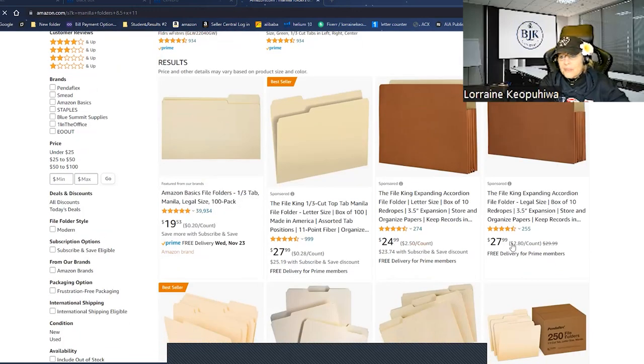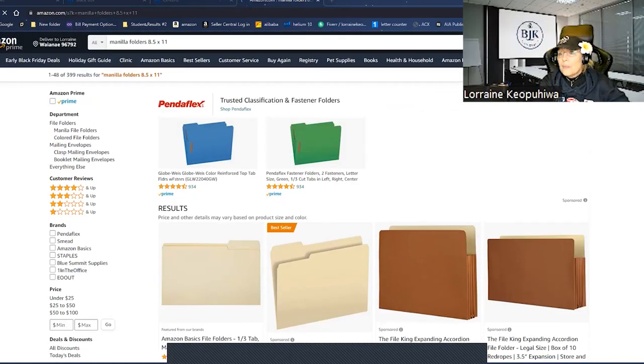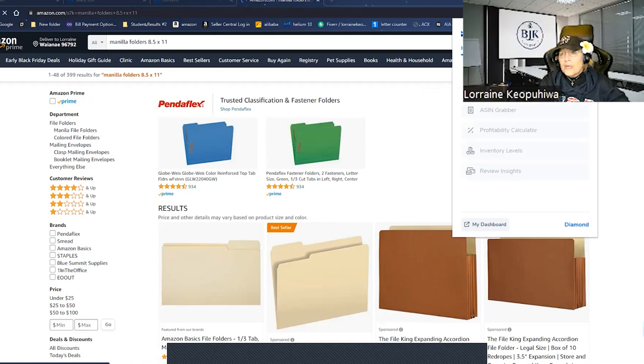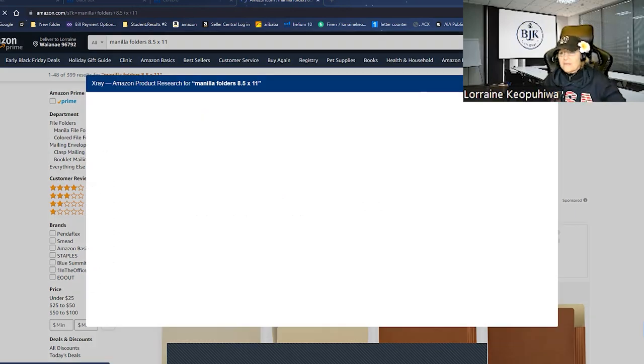Okay, 19, 27, 24, 27, this is consistent. I really like that. Okay, we'll have a few low ones, but it's generally because of the amount that they're selling. So you want to go through all of them and analyze and see who's making the best sales. If it's the person who's selling 30, if it's the person that's selling 50, that's kind of where we want to go. That's where we want to land.